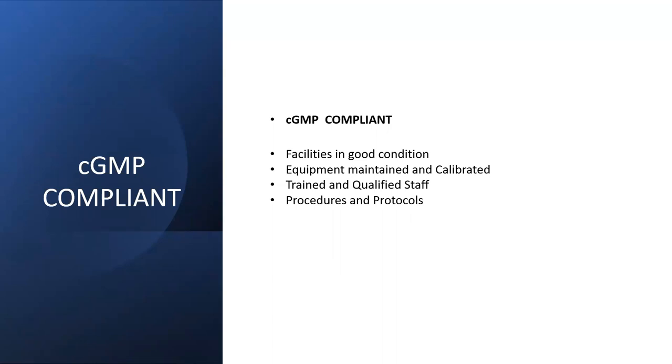So, in order to do all of this, you have to make sure that everyone is qualified, everyone is trained. If you have an individual, as myself 5 years ago, I had no clue what a procedure was. What's a protocol? There's going to be other modules within this training that's going to go over this. But you're going to have to follow procedures. You're going to have to follow protocols in order to be good manufacturing compliant.